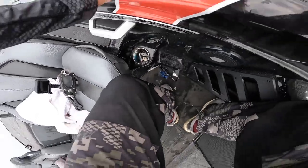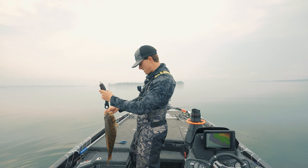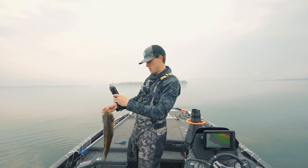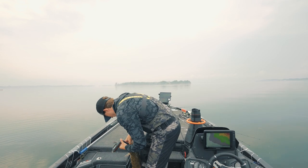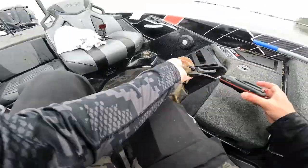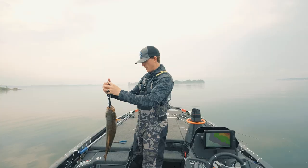Let's wash off your booty hole. Get you on the scale. I'm guessing you're going to go 5.9. Might be a 6, though. We'll see about it. Oh, I can't even get the scale on his lip. There we go. Oh my gosh.